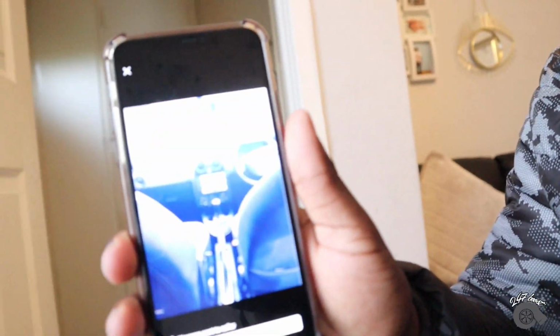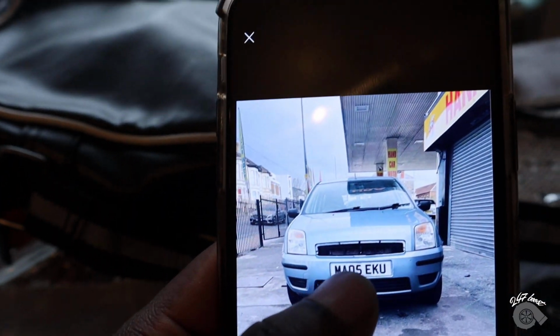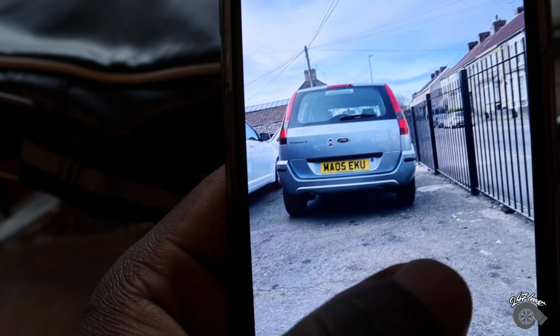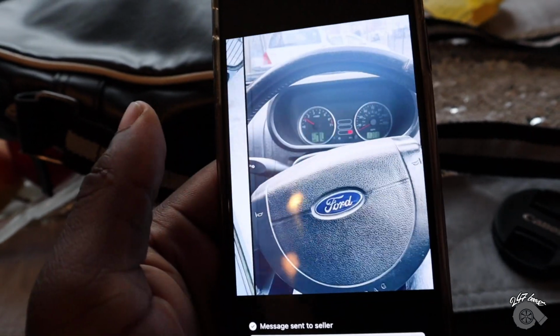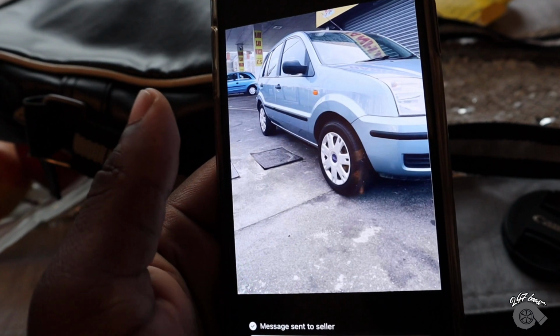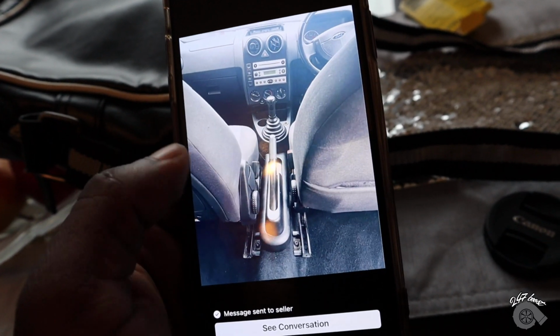So yeah guys, I found it now. If you can see, let me just get filming. There it is. I'll show you, that's what it means by it needs a front grille. But apart from that, the car, you can see it's in a clean condition. I'll just get the front grille. That's calm, innit? For the price I'm getting it for, that's calm.